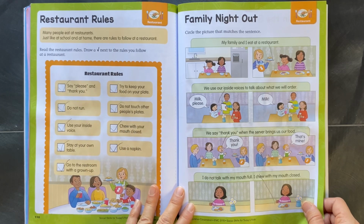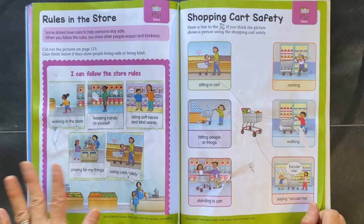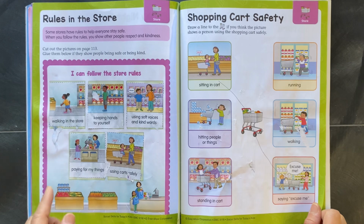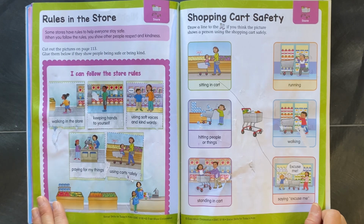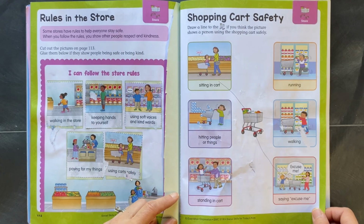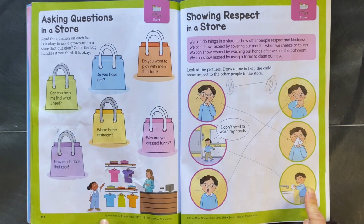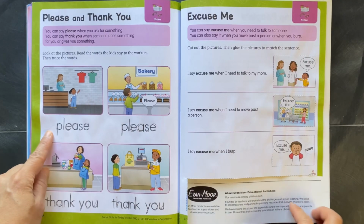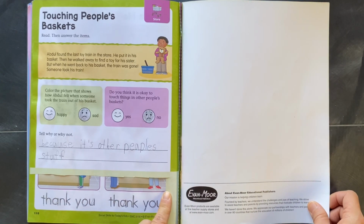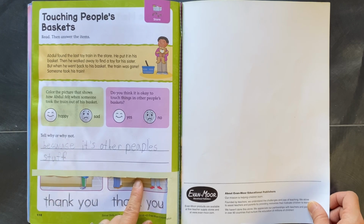And these pages are dealing with etiquette in a restaurant or a night out. I'm sure a lot of parents can appreciate this one, where we are addressing rules while our kids are in a store. Shopping cart safety, which my little ones are not always good about. Here's some questions to ask in a store and how to show respect. When to say please and thank you and excuse me. And lastly, teaching about stealing and whether it's okay to touch something that belongs to someone else.